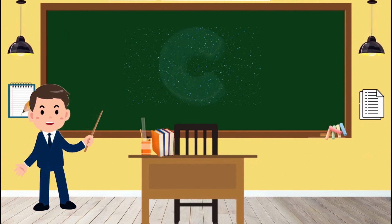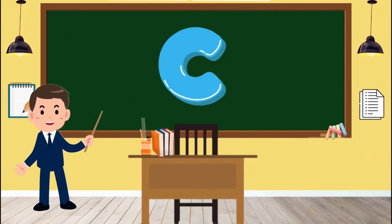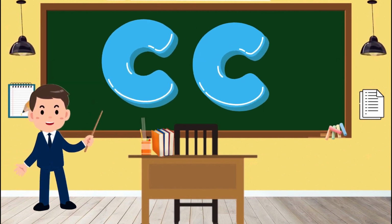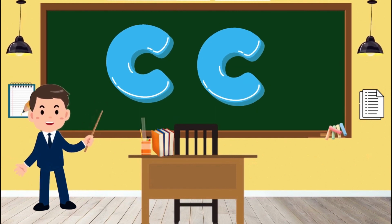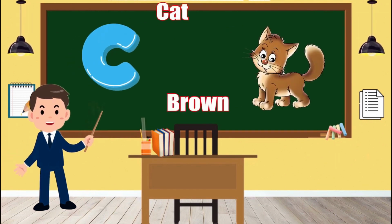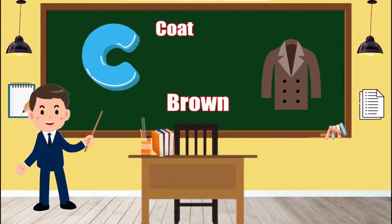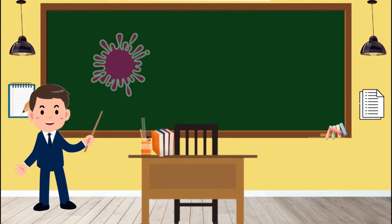Brown. This is the letter C. C sounds like k. A brown cat. A brown coat.